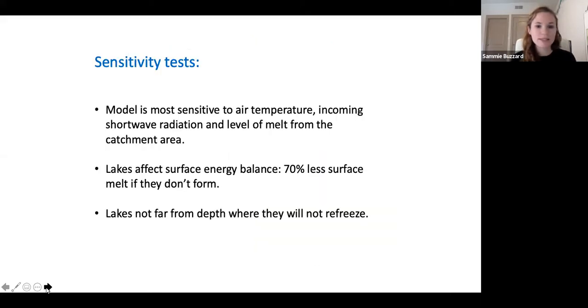So using this model, I ran some sensitivity tests. Unsurprisingly, the model was most sensitive to air temperature, incoming shortwave radiation, and of course the amount of melt that was coming in from the catchment area. So if conditions change on Larsen C, those are going to be the ones that change and potentially cause further melting and deeper lakes. And the effect of the lakes on the surface energy balance was very clear. If the lakes weren't allowed to form, so we didn't add in that lateral transport of meltwater, and we just had water percolating down into the snow and refreezing, there was 70% less surface melt than if the lakes did form.